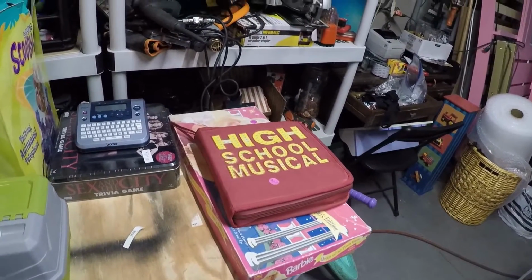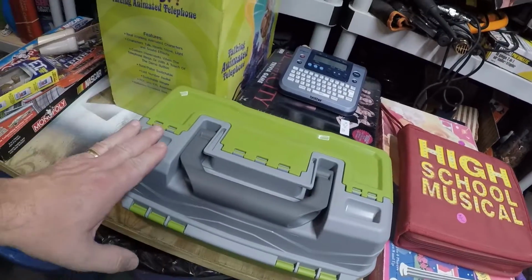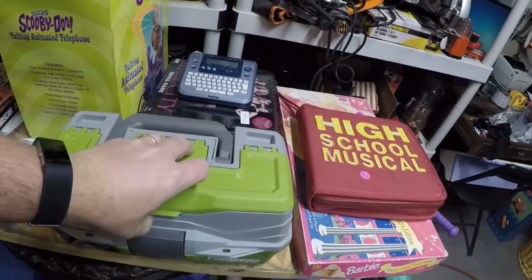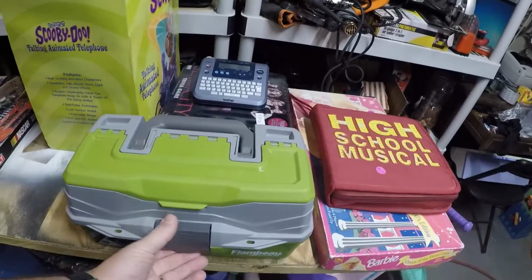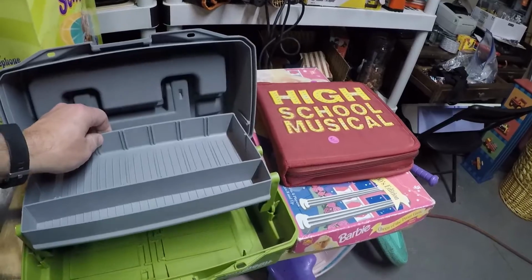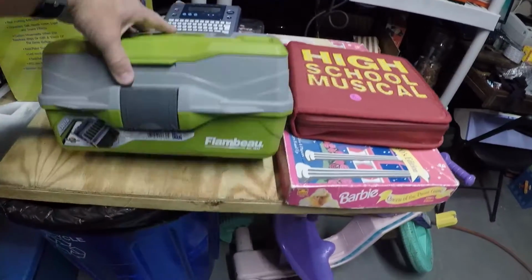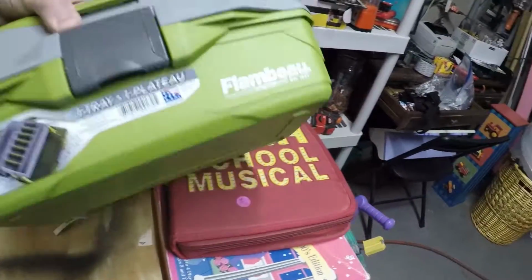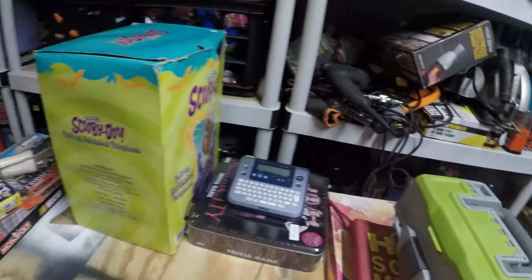And then when I got the Witch, I also got this tackle box. This was pretty much brand new. I paid $1 for it. The lady said it was never used other than for a cash box. So yeah, it's a really brand new tackle box, and that's a good name too, Flambeau or whatever it's called. But that's basically brand new for $1. So that was a good deal.